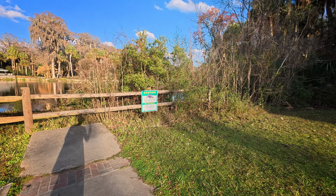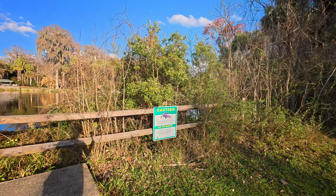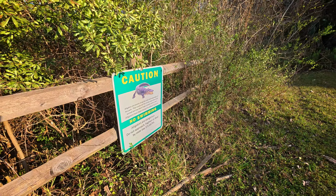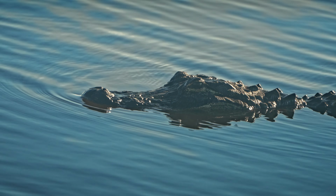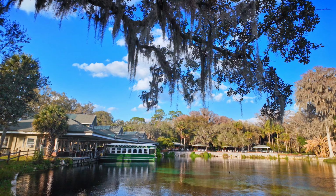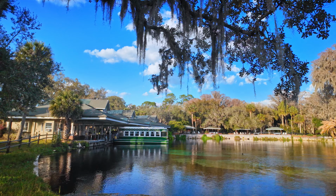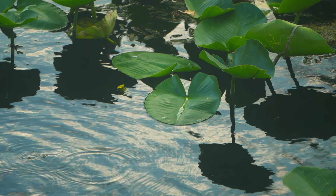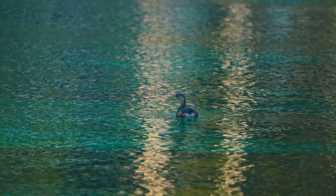Okay, so what do we have here? Of course, we have the common state park alligator sign. Of course, there are alligators at Silver Springs State Park or in the Silver River, or at least there's the possibility of alligators. But for those that are a little leery about them, this is actually a really great state park to visit because you do not have to swim.